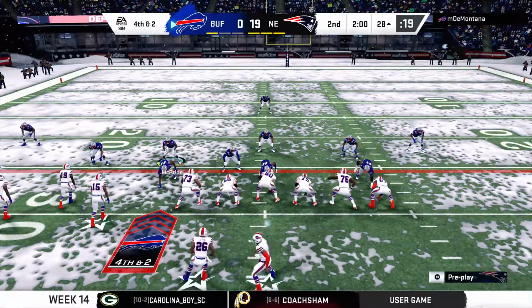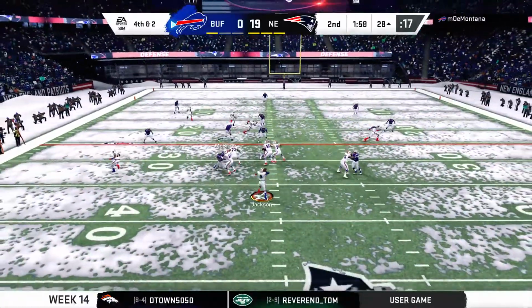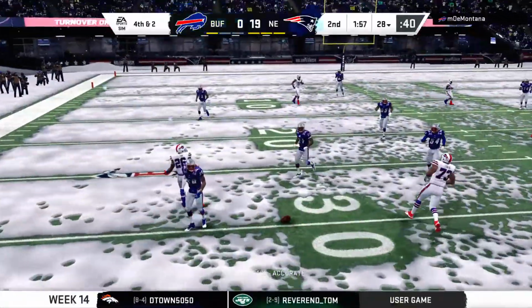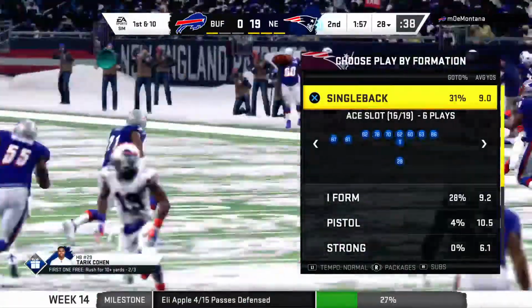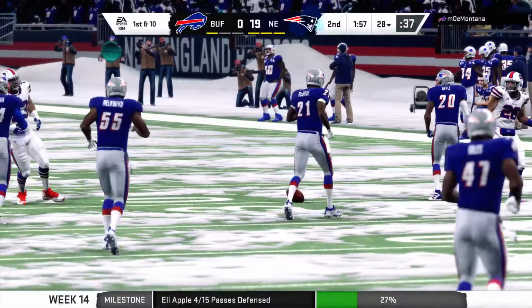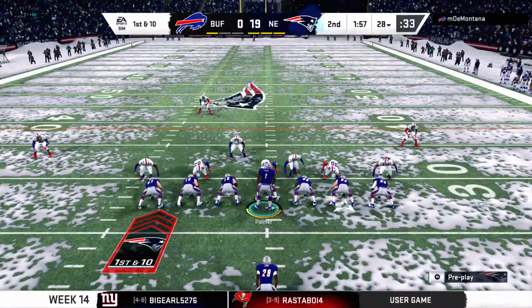Come on. Mike 5-4, Mike 5-4. Fourth down, here's Jackson. And that is going to be incomplete. Dan Quinn's guys unable to come through there on fourth down. And the Patriots defense is going to take over on downs.